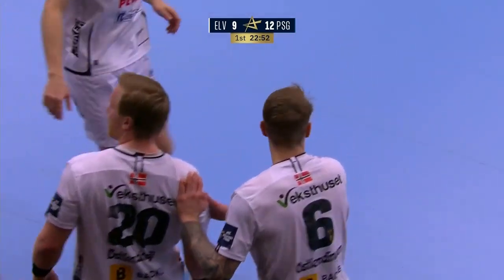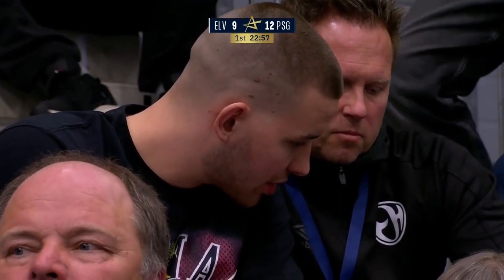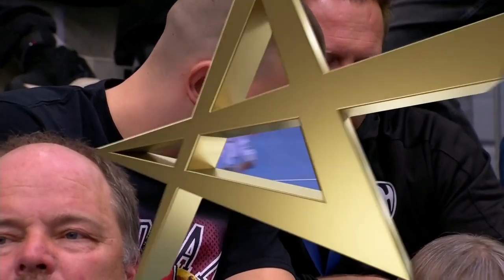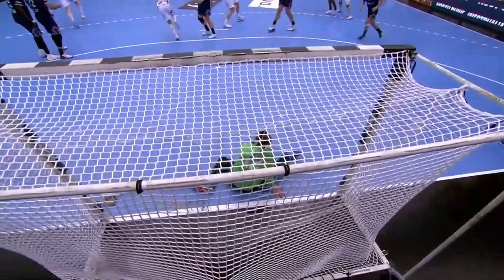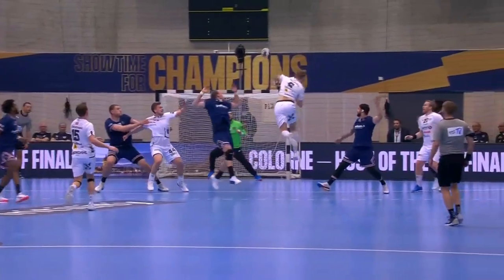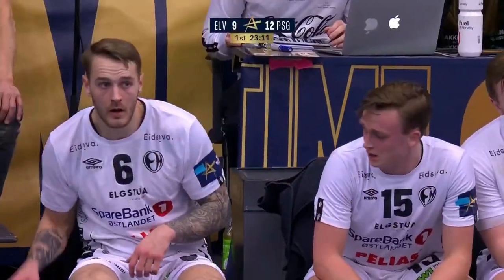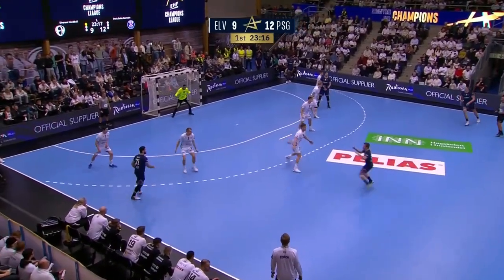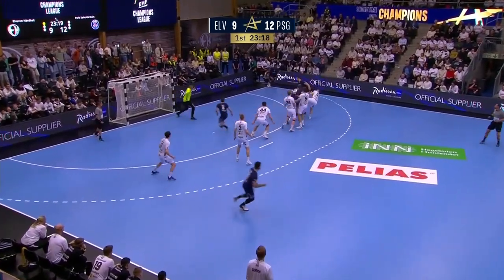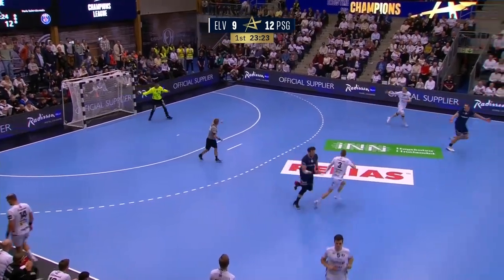That's much, much better. Stig Tore Moen, well, showing what he's capable of. 2 from 7 in this first half. Not ideal by any means, but you have to give him credit. You have to give the coaching team credit as well for keeping faith. And you can see what he's capable of there. Very quick shooting motion. Great jump on him as well. Player with a lot of European experience with Kristianstad in Sweden. And inside on that occasion by Shipshak. So no goal for him.